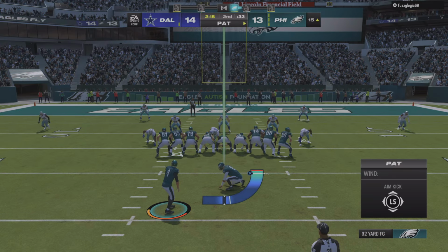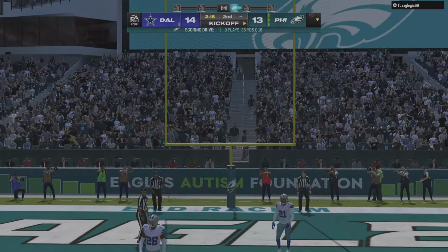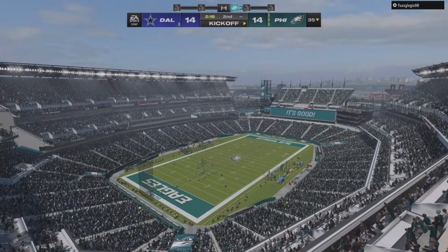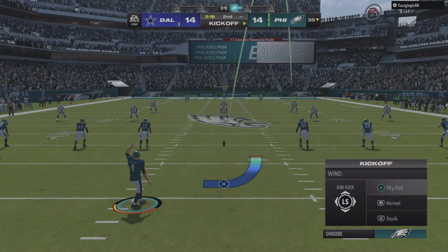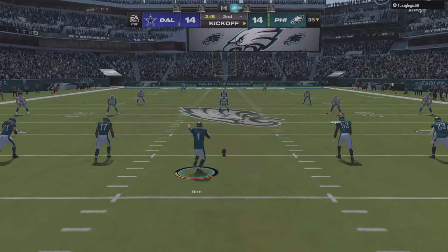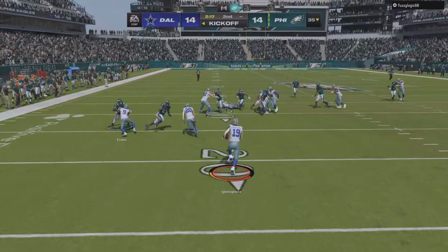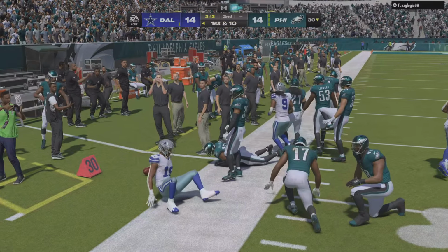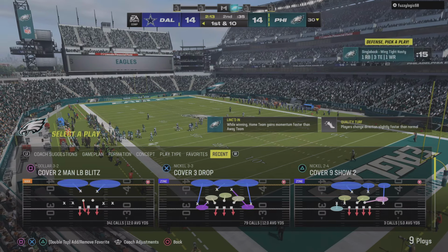Elliott now to add the extra point. And we've got a good one brewing. Not enough for 14. This one tied at 14 now as he sends this one away. Gets to the 30-yard line before going out of bounds. The Cowboys take over first and 10 at their own 30-yard line.